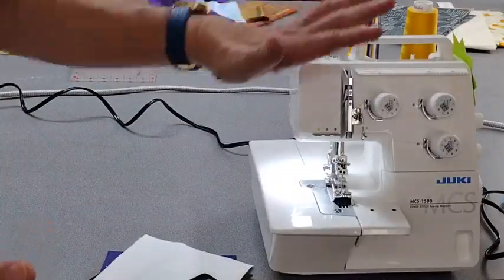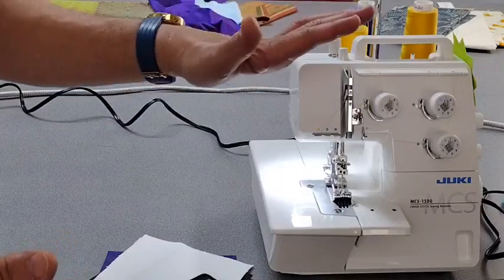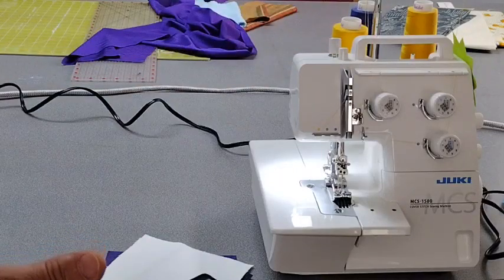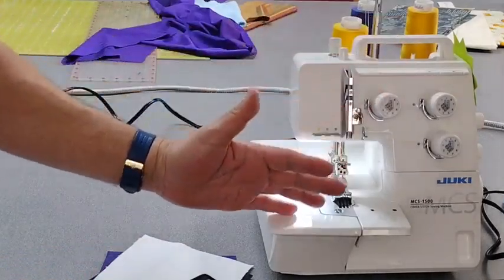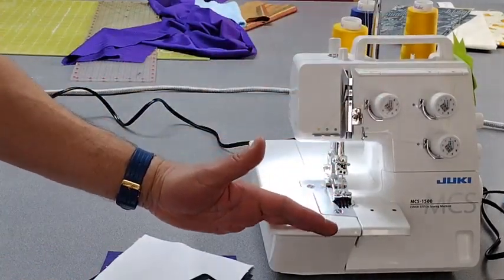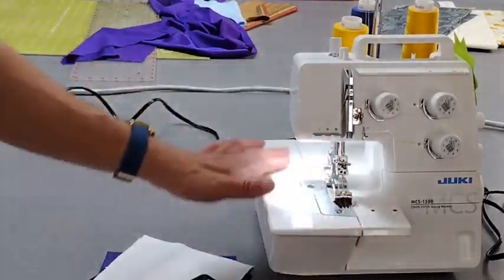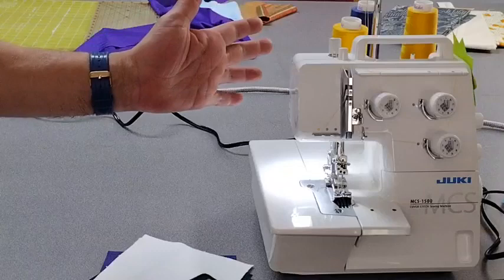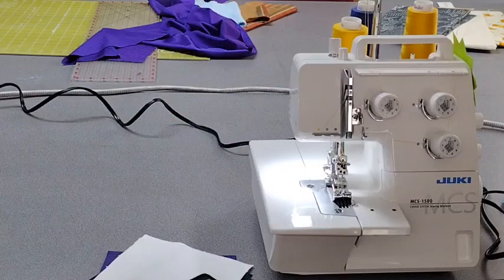It doesn't have a blade, so it's top stitch only. I'm going to show how it works. But you can piece all your quilting with this. And it has nice brightness here. Okay, so that's what they have as a cover. You can buy the cover alone, I believe, at $599, if you already have a great serger.